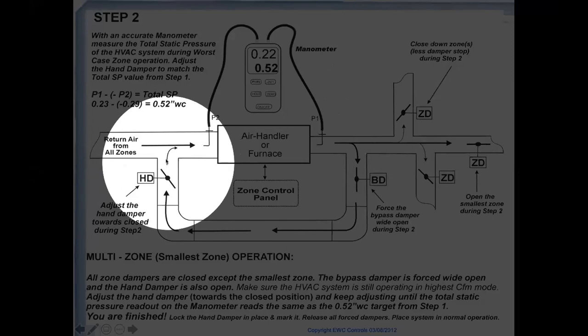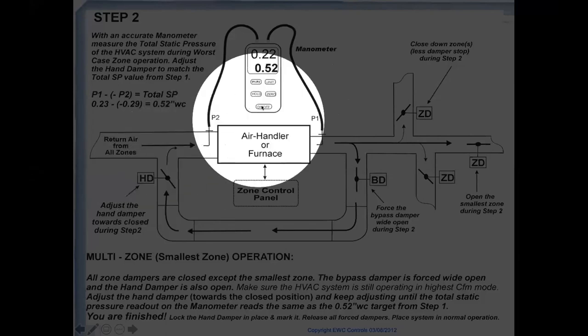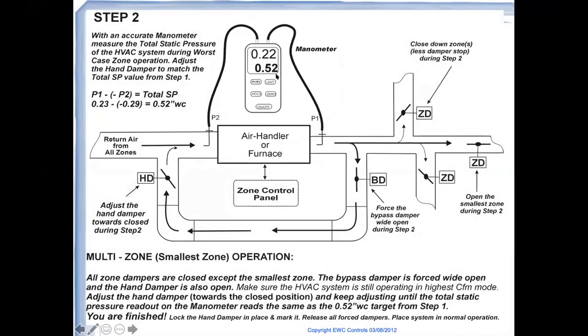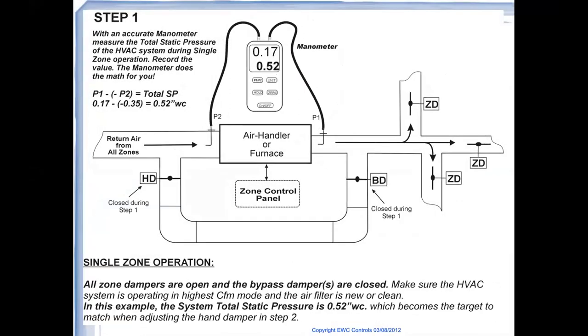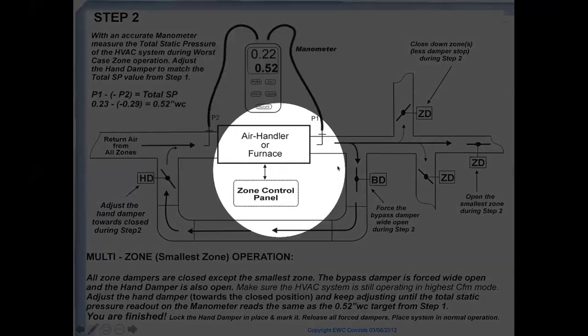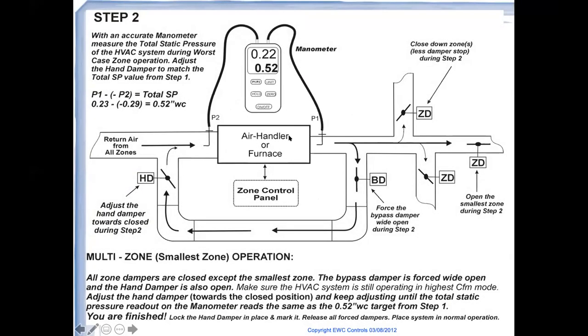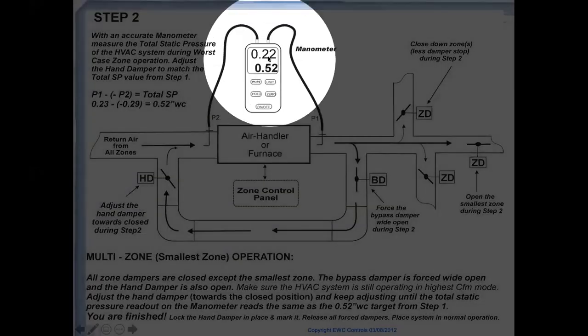I go to the hand damper and I slowly start to open it up. As I slowly open it up, I'm watching my manometer. As soon as I hit that 0.52, that's the exact same 0.52 that I had with all zones calling and the bypass damper closed, I have now balanced this bypass duct. This variable speed blower has no idea that there's even zoning going on in the system. It maintains a constant static, which is what manufacturers like it to be. And most manufacturers like to see that 0.5 static.